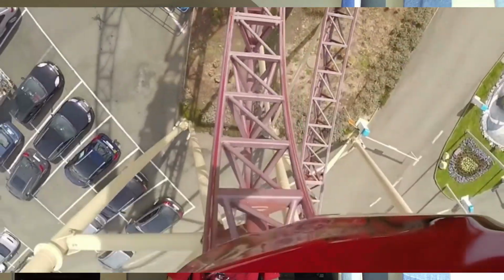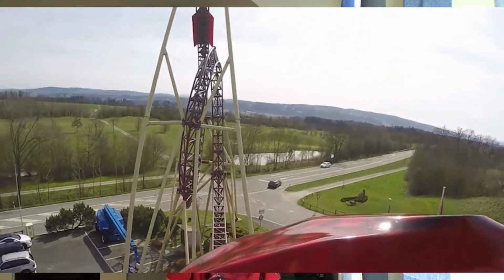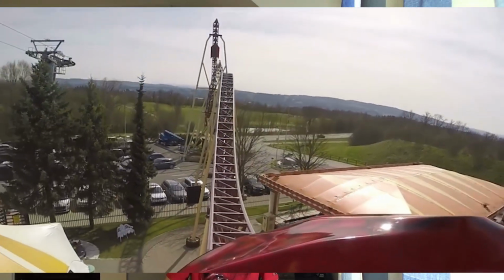You can see by this video here, which again I will credit on here. It's a very strange element. I imagine it's not particularly comfortable. You probably get quite a lot of hang time on it, but with the restraints I imagine it's not very comfortable. But it's certainly very unique.